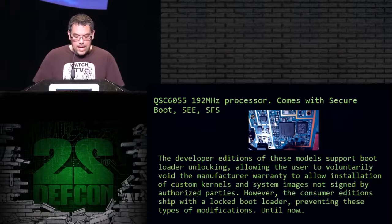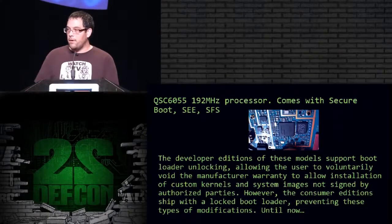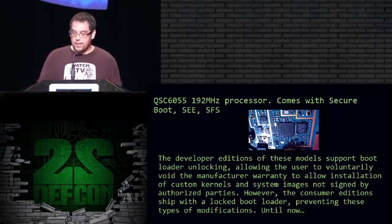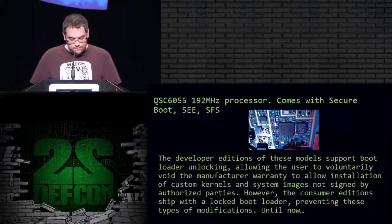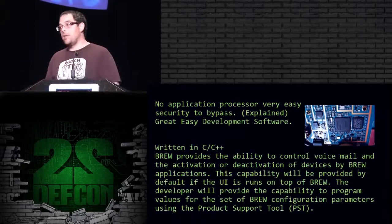And loading the actual recompiled operating system, because every single different phone vendor has their own operating system. So I wrote my own, or not my own, it was a modified version of Brew, and I will go into detail on that in a little bit. Once again, there's no application processors.